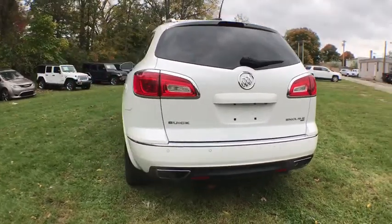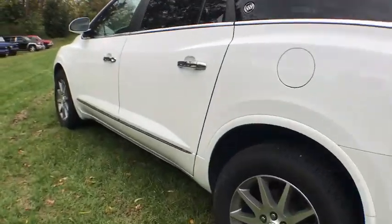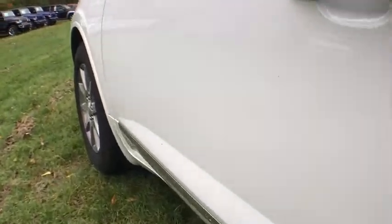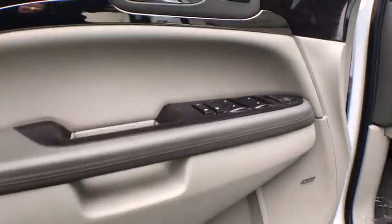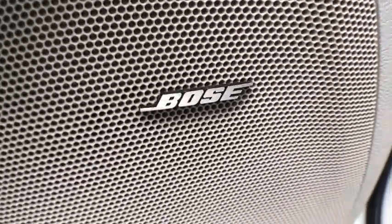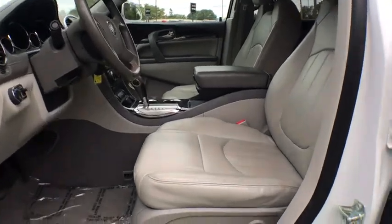Traction control, remote engine start, power passenger seat, stability control, dual airbags, leather-wrapped steering wheel, power steering, cruise control, four-wheel disc brakes, floor mats, center armrest, universal garage door opener, heated steering wheel, compass, security system, CD player, trip computer, electronic stability control, heated front seats.